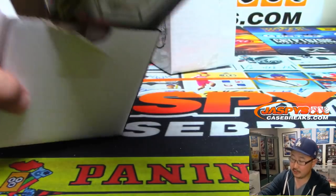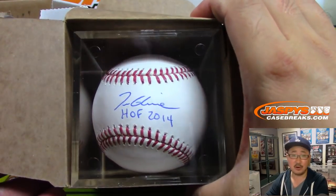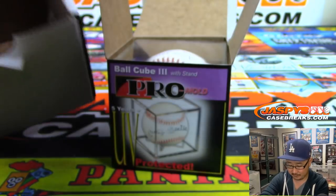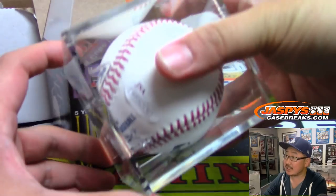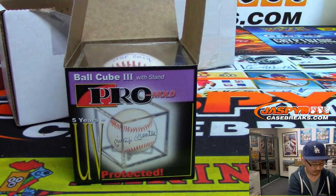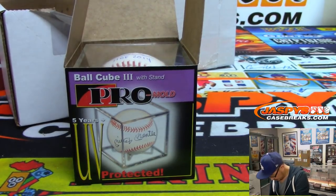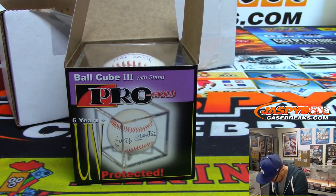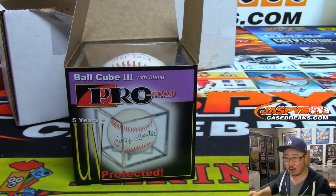Next one is... Everyone knows this one, right? There's all the JSA stuff there. There's a JSA sticker there. Who bought this player? All right. Yep, yeah, that was an easy one. Robert Rohr, Dennis Moore has got it.